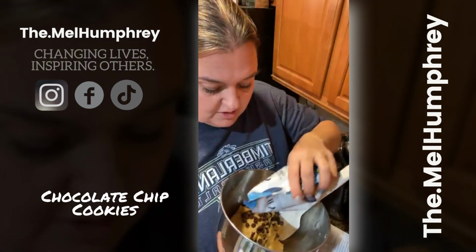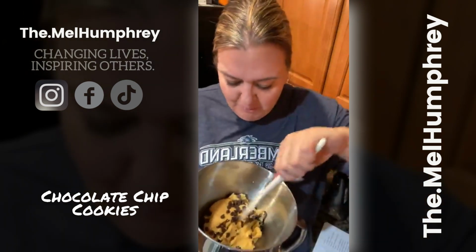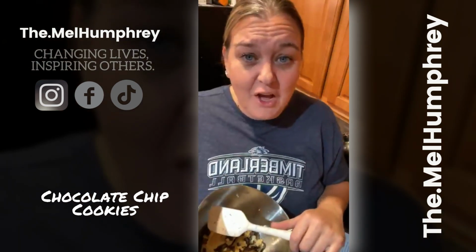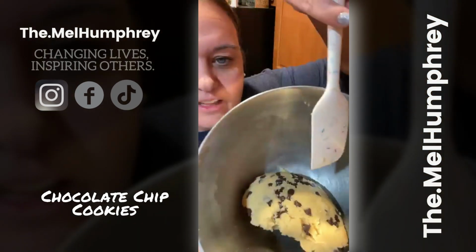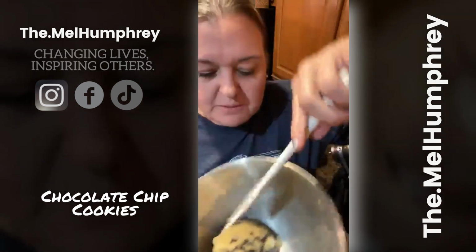You guys, it was so gross. I was so excited about the cookie dough and I told everybody this is going to be awesome. We have such amazing ketones that this cookie dough is going to be amazing. And it was the nastiest. It was so gross. So I just kept adding a little bit more chocolate chips to the dough.